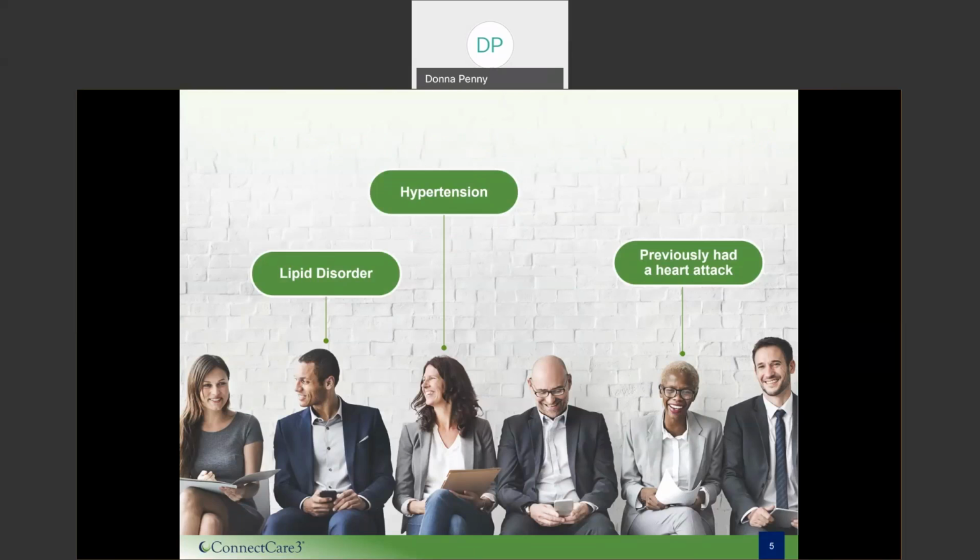There are several diagnoses that are associated with cardiovascular disease. They include hypertension, high cholesterol, stroke, heart failure, coronary artery disease, heart attack, also called a myocardial infarction, abnormal heart rhythms, and also heart murmurs.